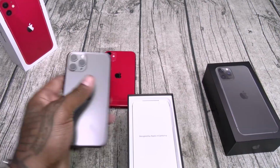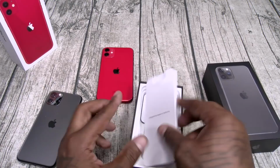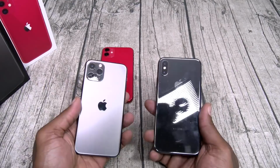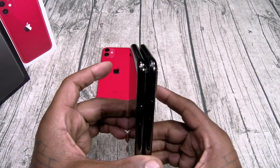This time you got your 18 watt fast charging brick. Same headphones, same USB to Lightning cable. That's pretty much it. Now, just in case you wanted to see the difference, here's the iPhone XS and here's the iPhone 11 Pro. Personally, I hate both of these because they're just too small for me, but people with small hands, or people that just want small phones, this might be the size that you want. This is a 5.8-inch display. These have the same size, height, and width.